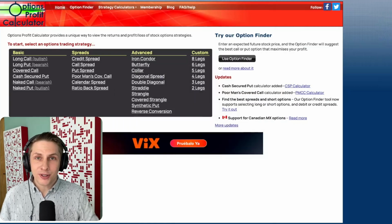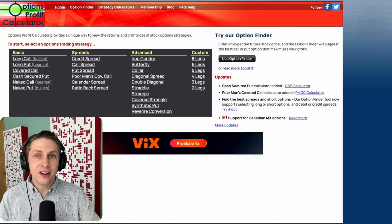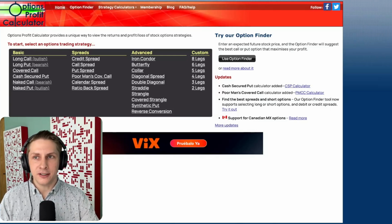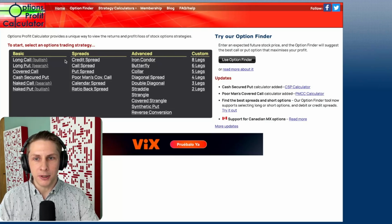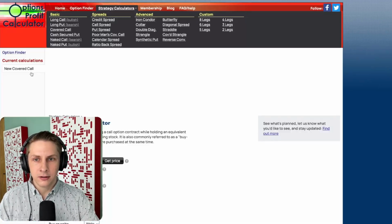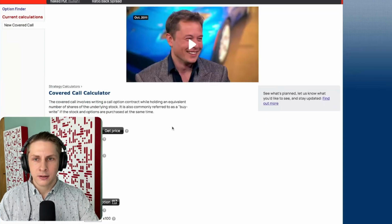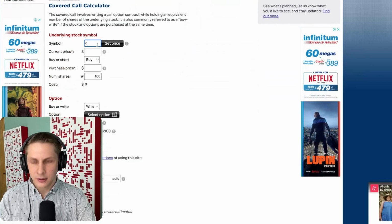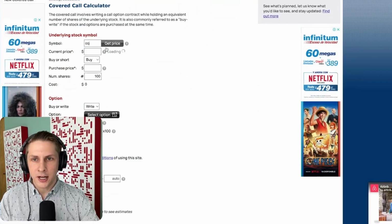Okay, now I'm going to show you a tool that I like to use to calculate what type of profits you can make from these option sales. So I go to optionsprofitcalculator.com. And then here I click covered call. And then I'm going to put in the symbol. And then it's going to automatically get me the current price.